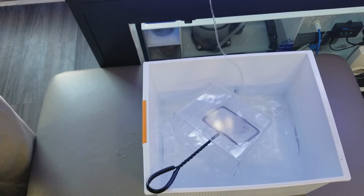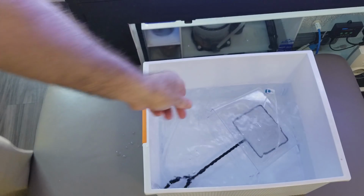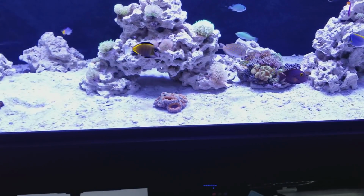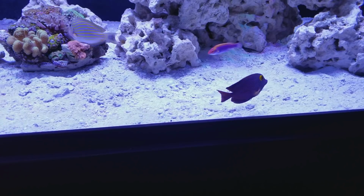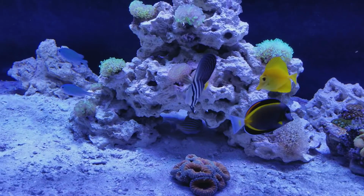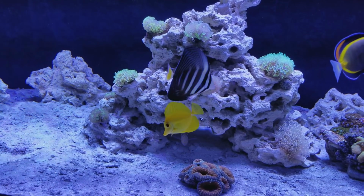All right, let's see what we got here. Put that down. All right, so there's the yellow-eyed Coley Tang. He's getting used to the tank right now, and there's the sailfin. He's looking pretty good.